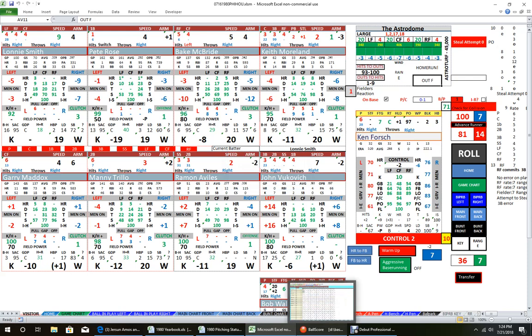Also on this roll, we see the steal attempt is zero up here. If Lonnie Smith were on base, with his steal range underneath that question mark within that number up here, which in this case is zero, so very few will ever do that, he would attempt to steal before I would do the next roll. But as this happened, we have a fly out to right field, and we'll go to the next batter.